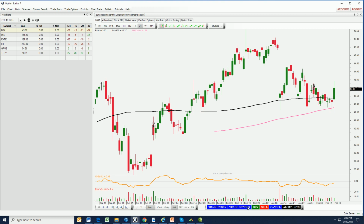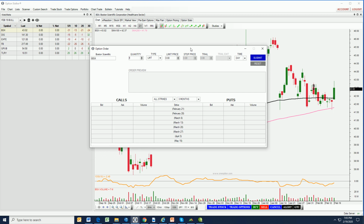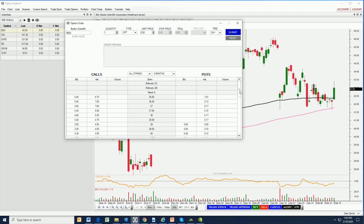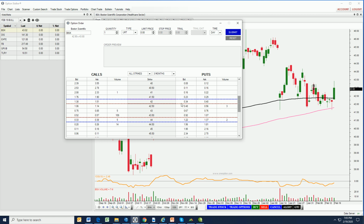So on BSX, let's bring up the option table, which, by the way, all the order entry features, the intraday charts, everything will be working in the Option Stalker version designed for swing traders. We're going to go out to March 6th because the stock doesn't move much, so the premiums are pretty tight. Here we want to look at the 41.50s, and we're going to click on that bid, and click on that ask, and you can see that the spread is trading 1 penny bid offered at 13 cents. Well, you should know already that because we're doing a 50-cent difference between the strike prices, we're looking to get a dime for this particular spread.